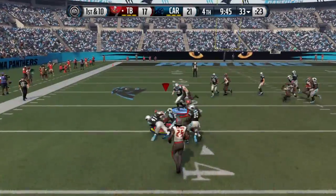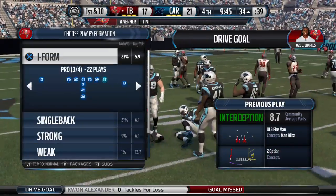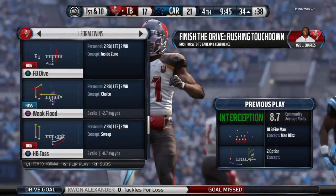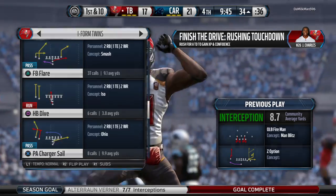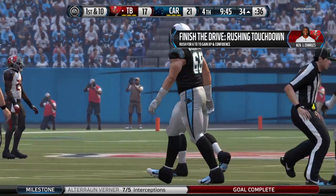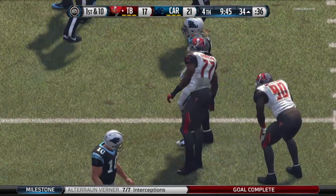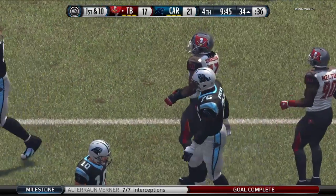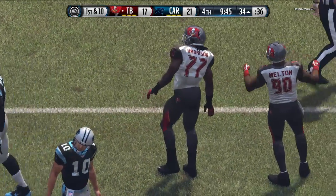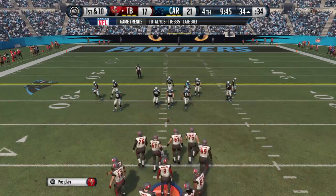Pass is intercepted. Tackles made. Good job that time by the defense. Not being fooled. Being in position. When you're in position, you have a chance to make the play. That time they did. They got the interception. Only 34 yards to the end zone.